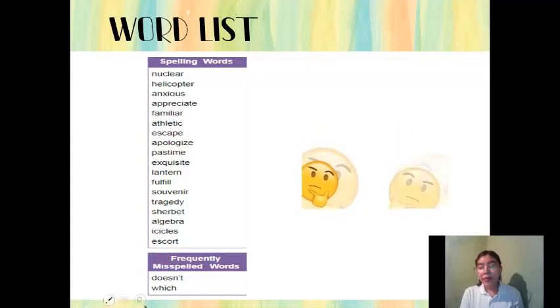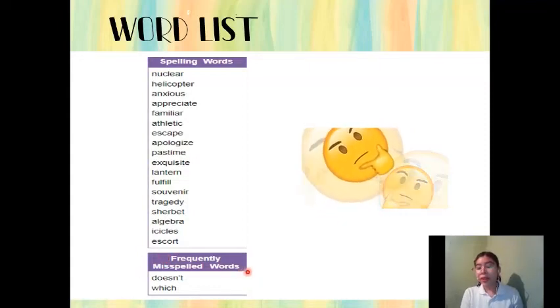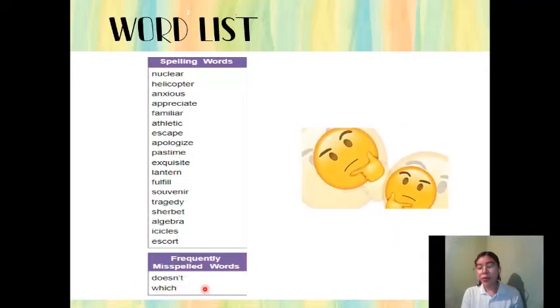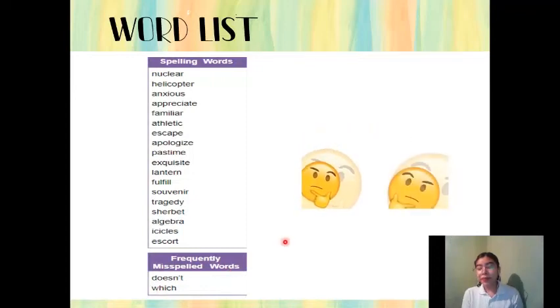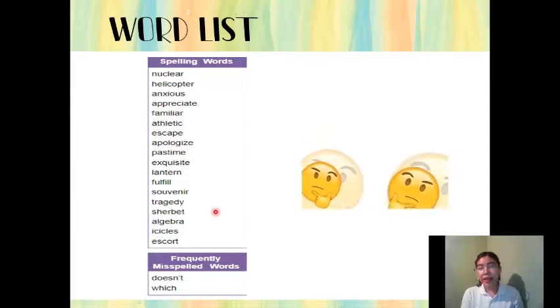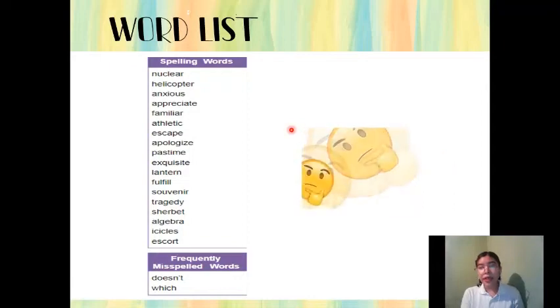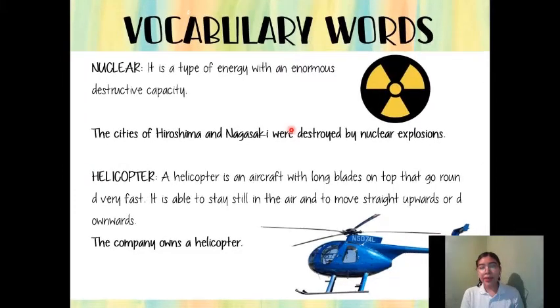And then we have another two words that are frequently misspelled here. We have doesn't and we have which, which was one of the words in the previous text. They were incorrectly spelled, but they are pronounced very similarly to the correctly spelled words. They sound the same, but they are not correct. They're written incorrectly. So let's start with the vocabulary words here.